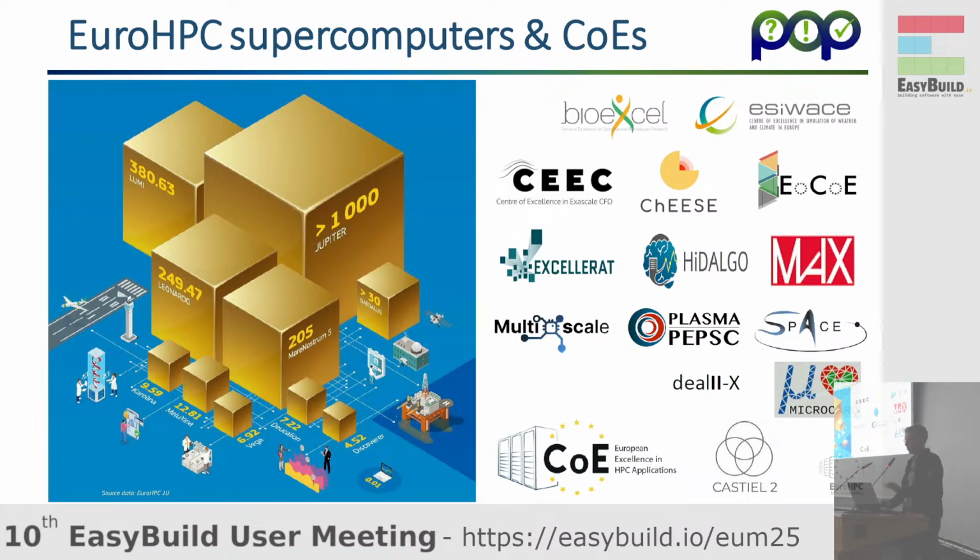Okay, so POP is one of the 14 current centers of excellence. Most of them are focused in particular application areas such as materials science or climate and weather simulation, space for cosmology and astrophysics. You'll hear tomorrow about the multi-scale CoE. It's a little bit like us being transversal, working across and supporting the other CoEs.